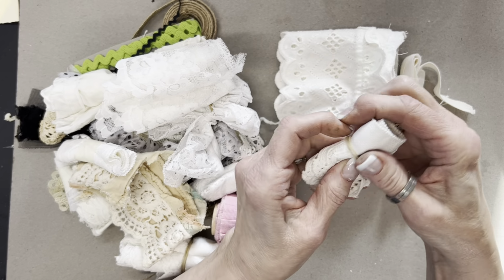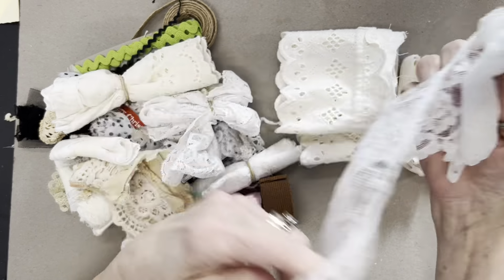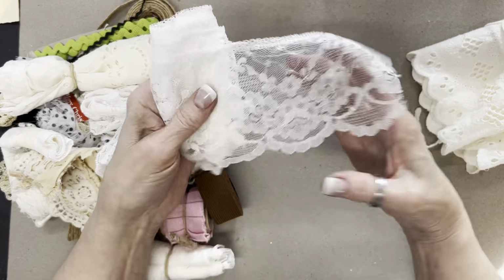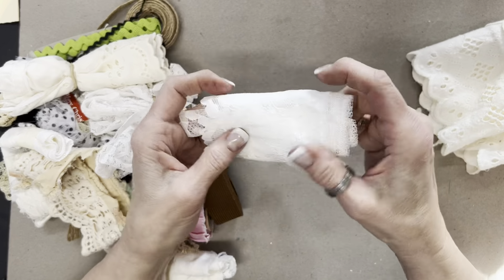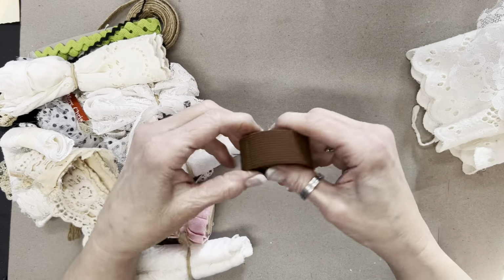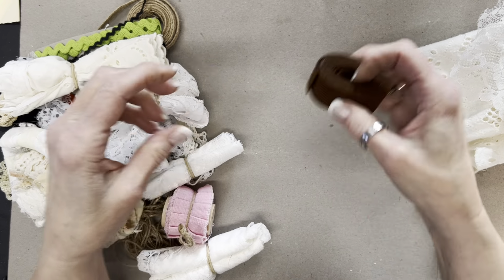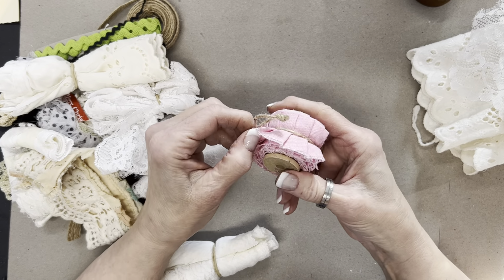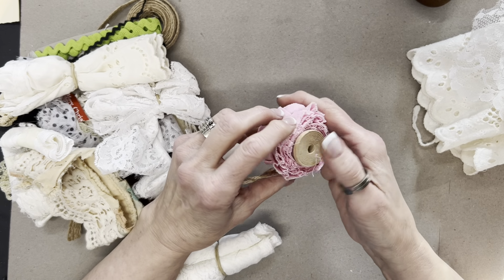You can see that somebody, well, as we do too, salvaged, maybe if I get this out of the way, you'll see it against the gray. Somebody has salvaged a lot of these pieces off other things. This is brown elastic. I don't know. This is a little ruffle that is so perfect. And what a clever idea to put it on a wooden spool.